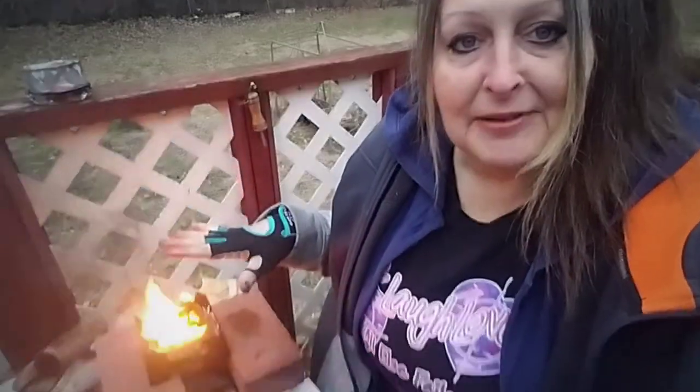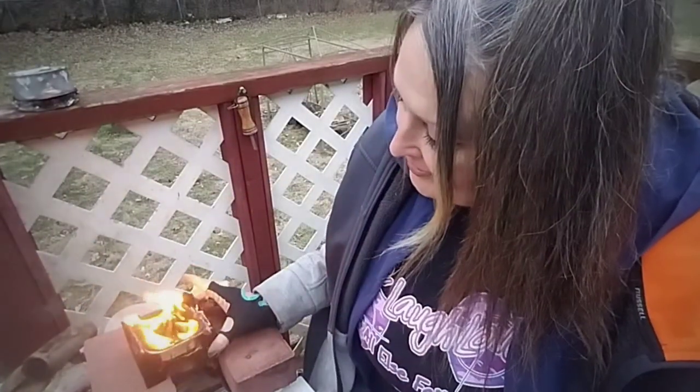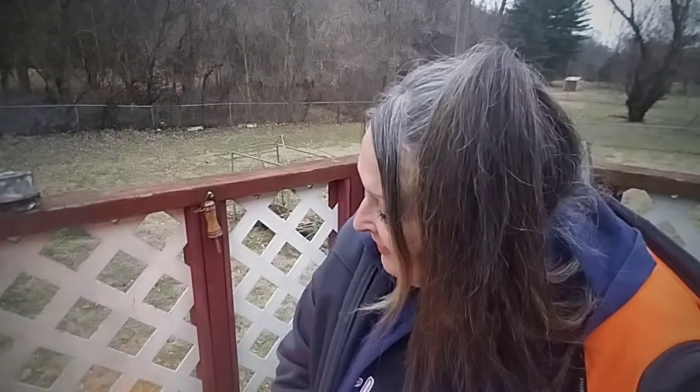What's left of my little bitty fire? Oh yeah, my folding stove. I got that over on eBay. And I think I paid a whole buck for it with free shipping. I had to wait like 30 days to get it.